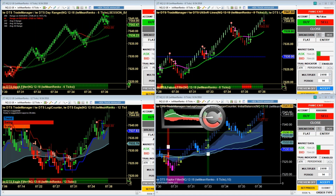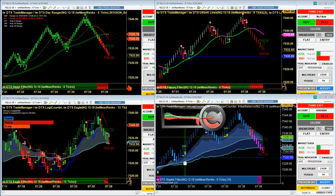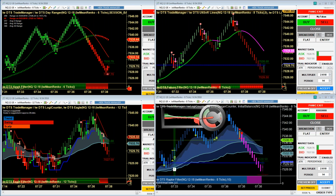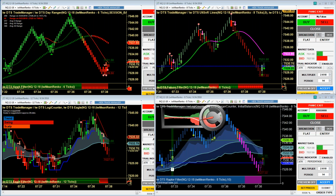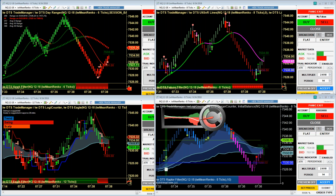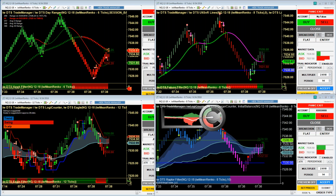All right, a little bit more of a pullback now. Sellers getting a little bit more excited. I guess technically we filled that gap. That might spark a little extra selling, maybe.